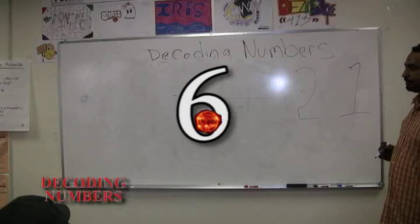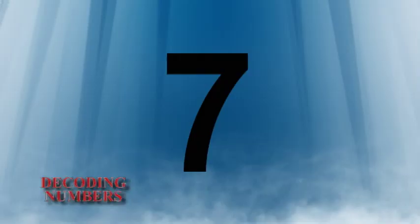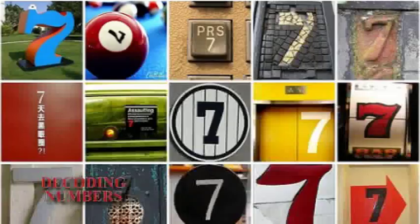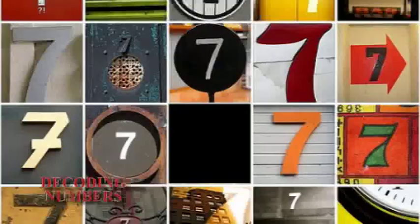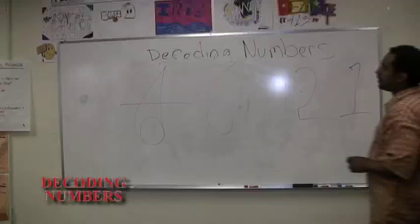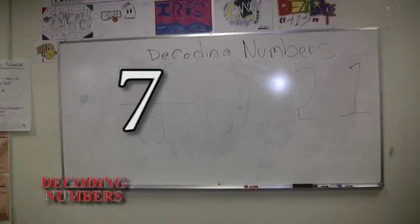So number six, going by the shape, is telling you, hey, I'm moving, I'm in motion right now. Going to one of my favorite numbers, and I'm sure this number is revered by a lot of people for a reason. Why is the number seven held in such regard by people from different walks of life? Well, because it's telling you it's time to rise up. Ascension. It's time to move from the bottom up to the top.